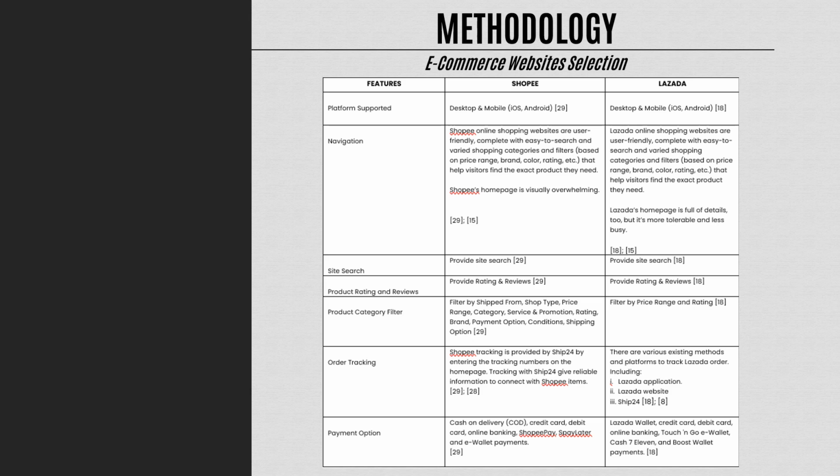Lazada and Shopee are the e-commerce websites that are used as case studies for this research. The selection of the websites is based on top website rankings for e-commerce and shopping in Malaysia. E-commerce reviews from various websites are taken into consideration in the research. Both the chosen e-commerce websites are described in the table. So we can see that there are various features that are represented in the table for Shopee and Lazada.